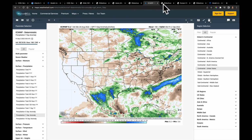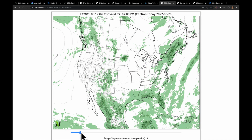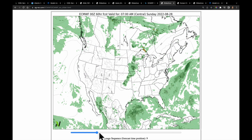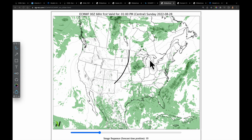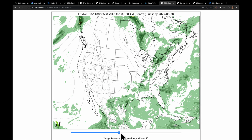So I would like to show it to you as we work our way toward the end of this video. Watch this. So we've already seen through Friday into Saturday. Here's the position of that front as we work our way into Sunday. Now, the upper level low moves over Ontario by Tuesday, and now you can start to see the effect of that front clearing the east.